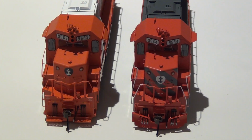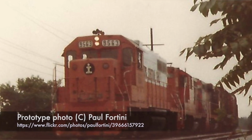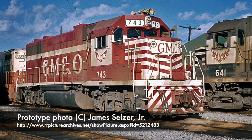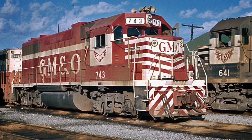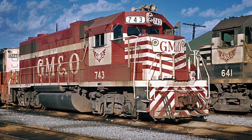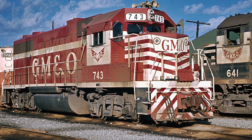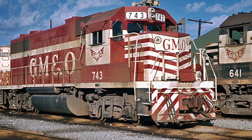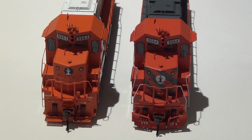ICG 9563, which is one of the orange and white schemes, this was former GM&O number 743, built in April of 1972. This features early style cut levers. This particular locomotive was eventually repainted in the IC Black Death Star scheme in the 90s, and later with Canadian National paint with IC markings.